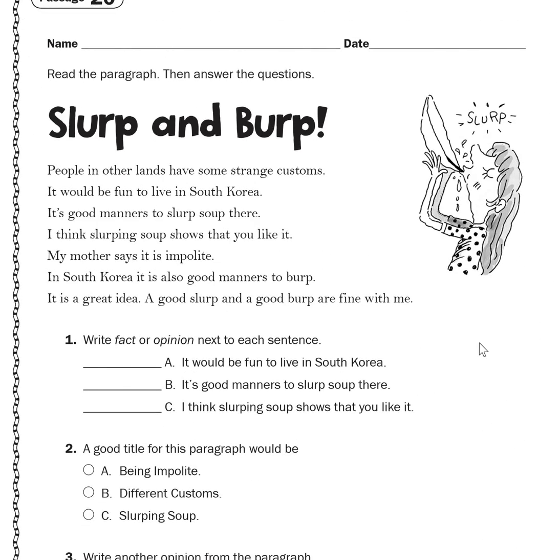Passage 20. Slurp and Burp. People in other lands have some strange customs. It would be fun to live in South Korea. It's good manners to slurp soup there. So what does slurp the soup mean? It means making loud sounds when drinking soup, like glug glug glug. I think slurping soup shows that you like it. My mother says it's impolite. In South Korea, it is also good manners to burp. Burp is the sound you make from your stomach. It is a great idea. A good slurp and a good burp are fine with me.